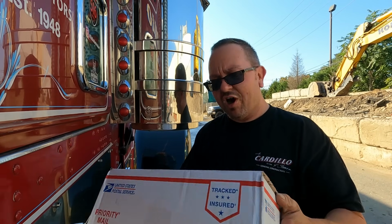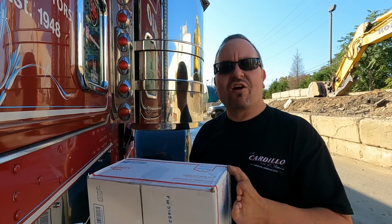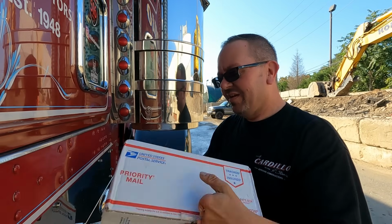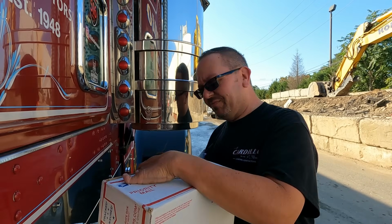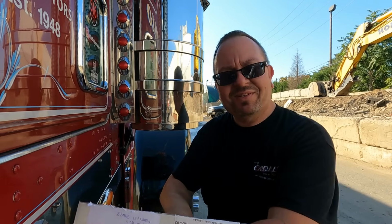Oh, so this package is from Carson Smith from Manti, Utah. I know that name. I believe I follow Carson on Instagram. I think it's the same Carson. Drives a Peterbilt flatbed, right? I think so. I'll have to go back and look. I have no idea what's inside. It feels very light. I'm gonna guess it's a hat.